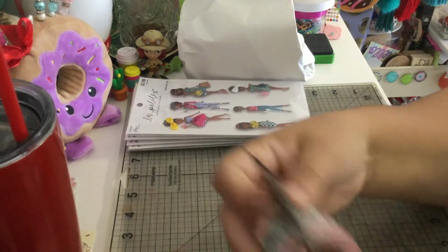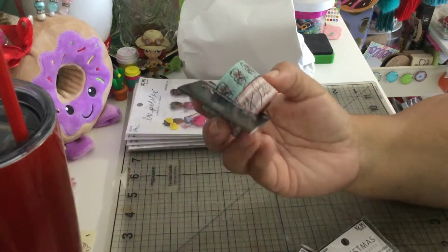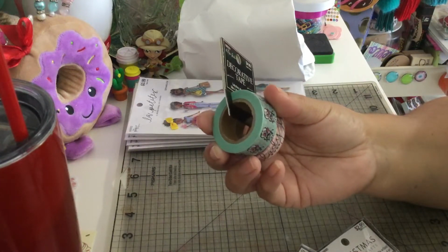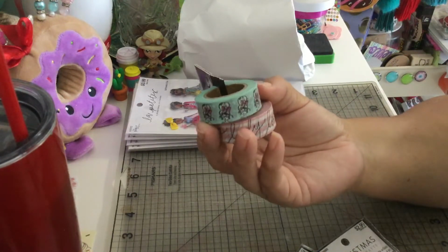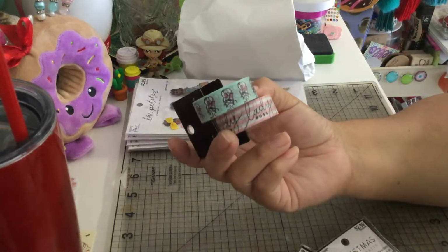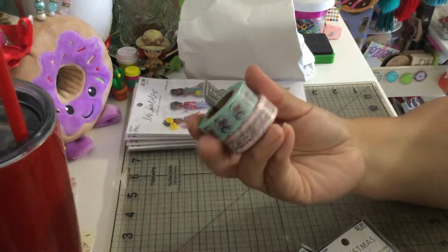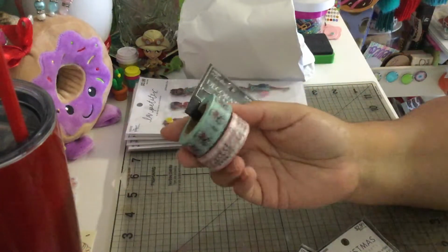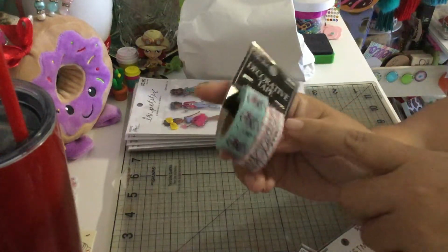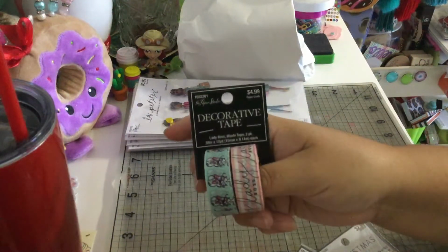Then I found this paper, and this washi tape, and this one is not from the same collection, but there was another paper that has a Paris theme, and it had this girl, and I had to have it. It's so super cute, and this one says Lady Boss. So this was $2.50 because it had the 50% off.